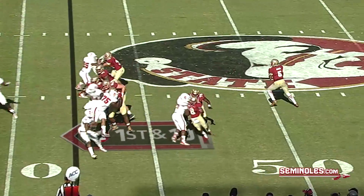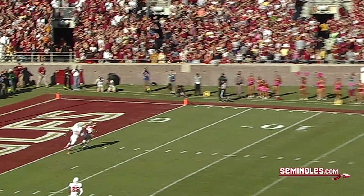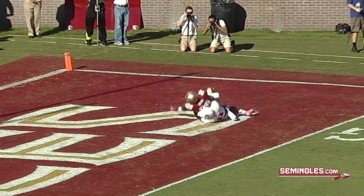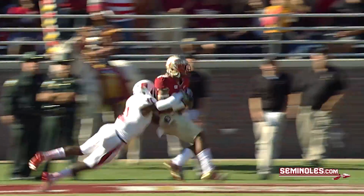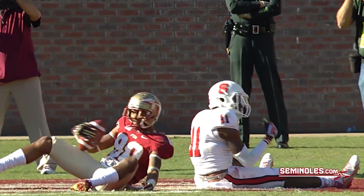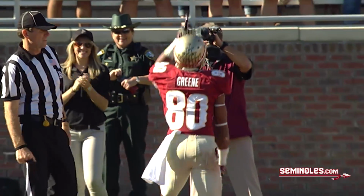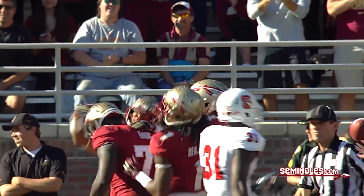The action fake by Winston, dropping to throw. Winston throws a post. Far side of the field toward Rashad Green. Green will make the catch. Touchdown for two. Touchdown, Florida State. Rashad Green is in the touchdown book today. 34-0. 42-yard touchdown bomb. What a great route. And Winston put it right on the money in the end zone.